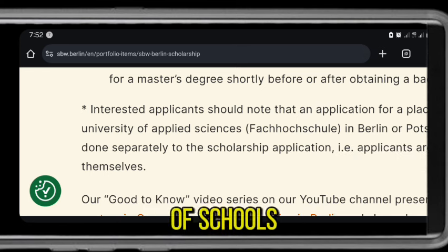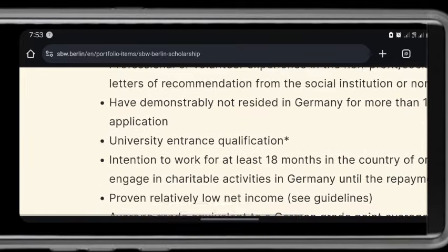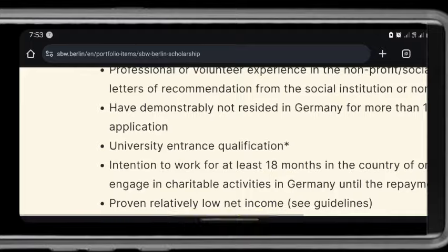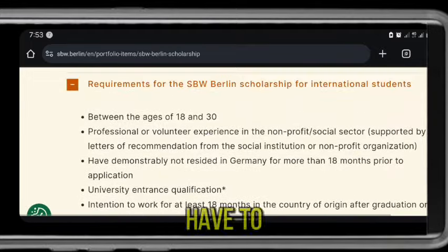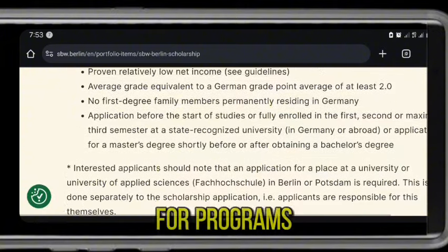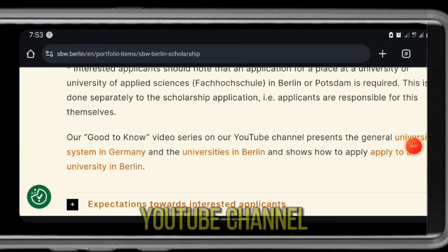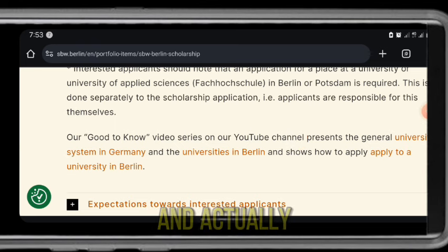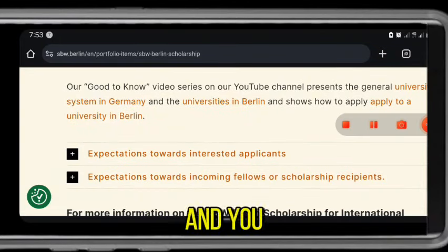Okay, a lot of schools have the option of you submitting an application for a scholarship and not for admission, or vice versa, and this replaces both applications, but this time you have to go ahead and search for programs of your interest. As you can see there, we have the university system in Germany, universities in Berlin, and how to apply to universities in Berlin is also there. So they have this information on their YouTube channel where you can reference and watch the step-by-step information that you require and need to follow.